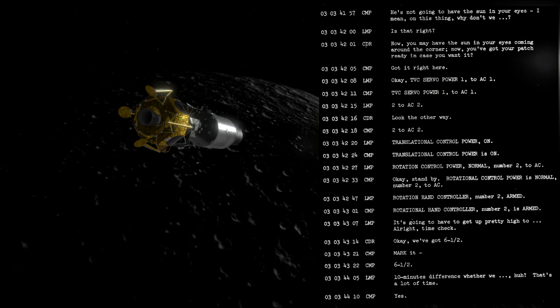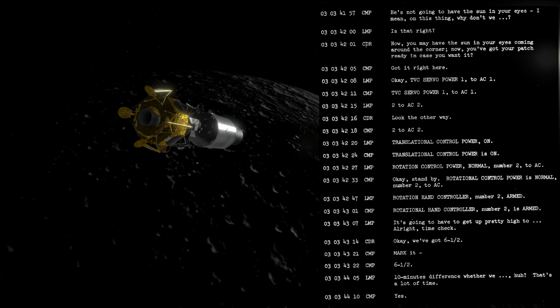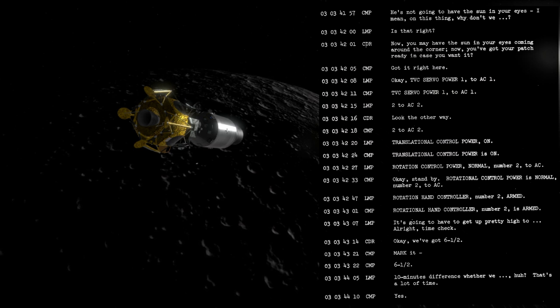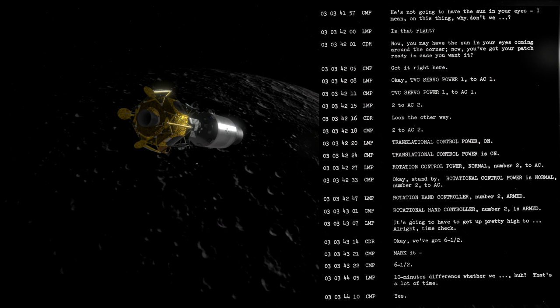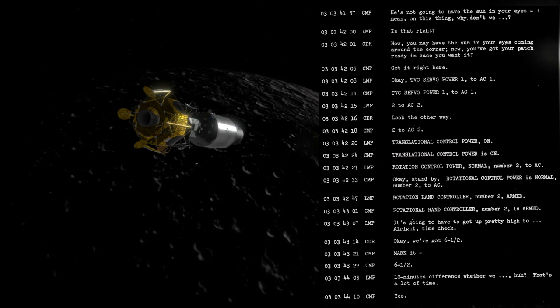The viewing room is filling up. Among those we've noticed on the front row in the viewing room are our astronauts Tom Stafford, John Glenn, Gene Cernan, Dave Scott, Al Worden, and Jack Swigert.